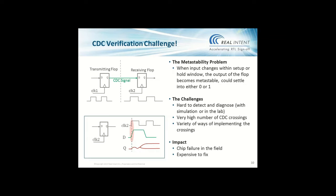So the challenge is it is hard to detect, because if you manually review, there are so many clock domains. As Rama mentioned, now 10 and 20 and 50 clock domains are common in FPGA, and as our polls showed as well, there are many designs with 30, 40 clock domains. And manual review of this crossing is not practical anymore. So it is hard to detect and diagnose. And with simulation, it is hit and miss. It all depends on the test vectors, and also it takes a long time. And also there is a variety of ways of implementing the crossing, and so that makes it highly challenging. So the impact is chip failure.